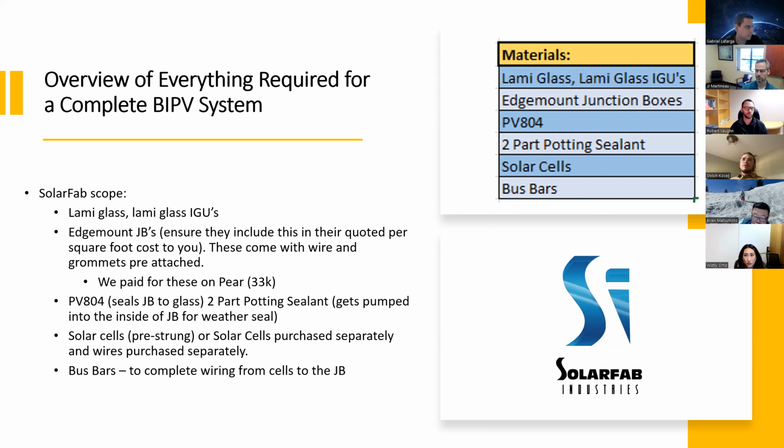So obviously they have the glass, LAMI, and the IGUs. We want them to purchase the edge mount junction boxes that come with the wires and the grommets pre-attached. And just to give you an example of what these cost, on Pear, they were $33,000. And then they also should be purchasing the PV 804 and the 2-part potting sealant, so that they can apply those junction boxes to the glass in their shop. And then solar cells, whether they're pre-strung or purchased separately with the wires separately, and then bus bars.